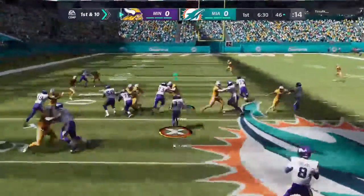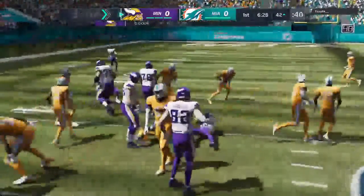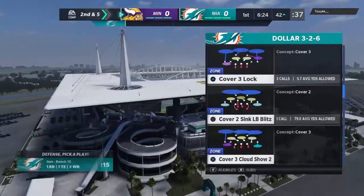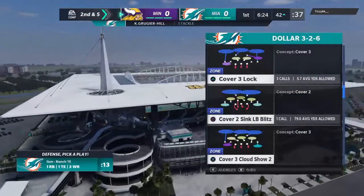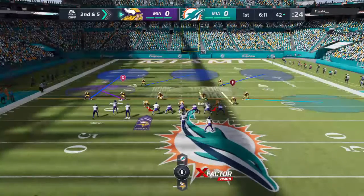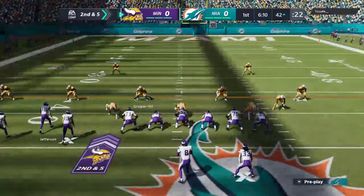From the gun, it's a give to Cook. He takes it down to the 42, a 5-yard run. A quick burst there, and he nicely bit off a pretty decent gain. The 1st down run got 5. Here's 2nd and 5 at the 42-yard line.